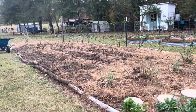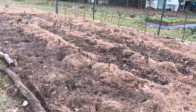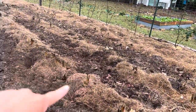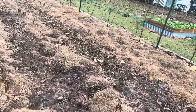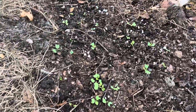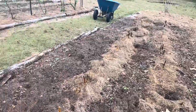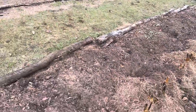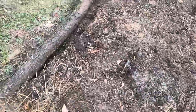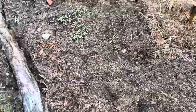All right, this bed here is completed, and I got a major problem. Those two rows were turnip greens. You can see them coming up. So these two rows are turnip greens. This row is rutabagas. And can you see the damage out here? I have an armadillo again. Looks like I have a whole family of armadillos.